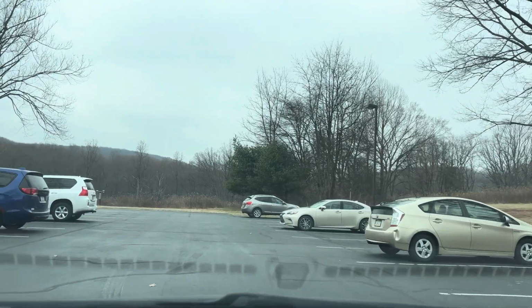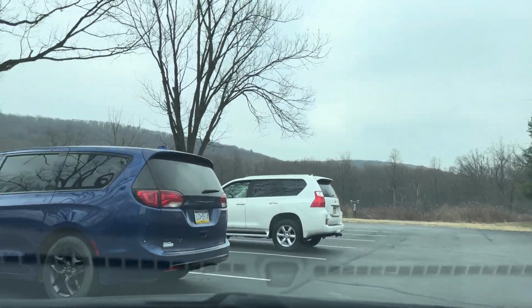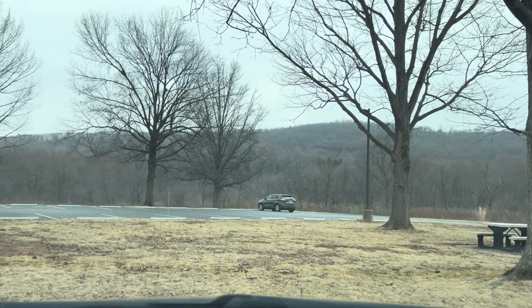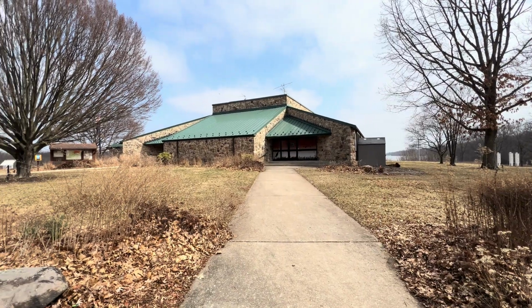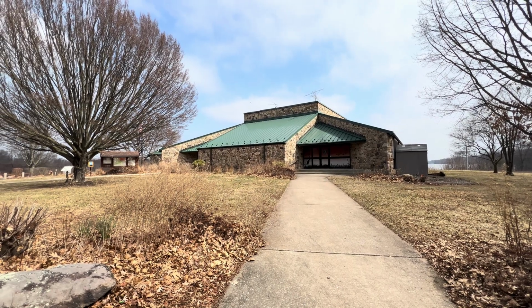And this is more northern Lancaster County. And I love this part of Lancaster County. It's a much quieter and more rural area. And here you see the front of the building. So let's head on in and check this place out.